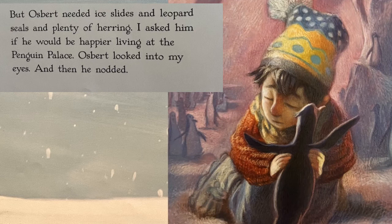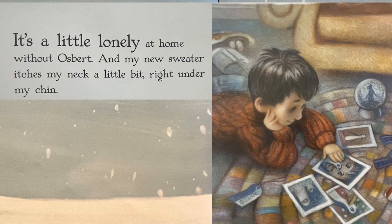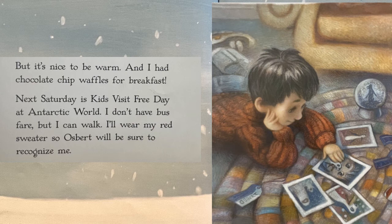It's a little lonely at home without Osbert, and my new sweater itches my neck a little bit, right under my chin. Next Saturday is Kids Visit Free Day at Antarctica World. I don't have bus fare, but I can walk. I'll wear my red sweater so Osbert will be sure to recognize me.